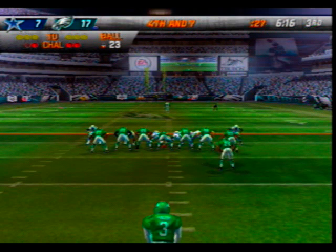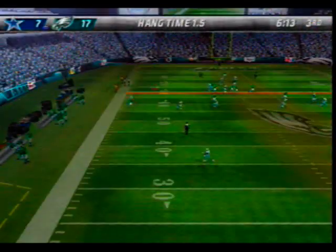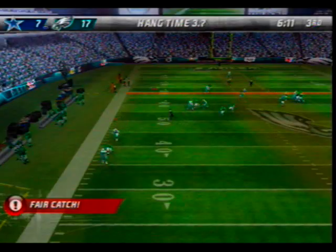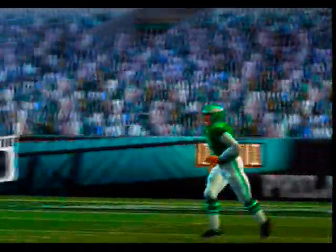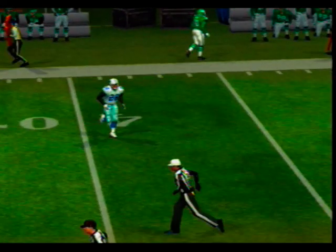Number 3 is ready to punt this one away. Number 28 will go back to accept this punt, and he waves for the fair catch. This is where you want to respond quickly, or this could turn into a battle for field position.